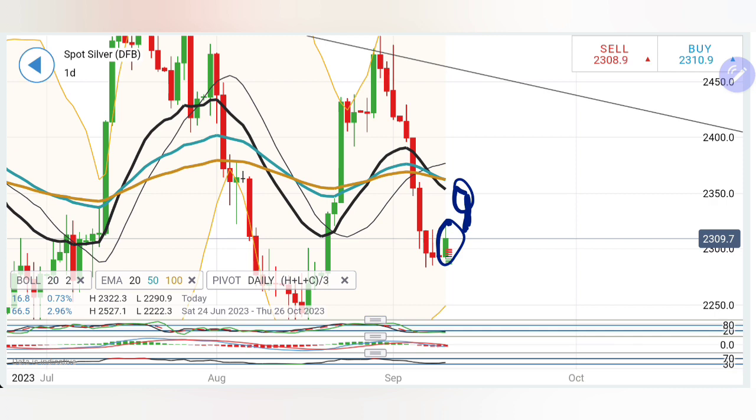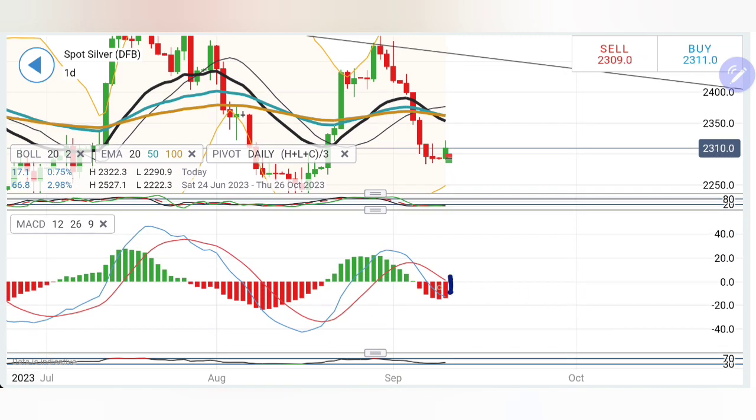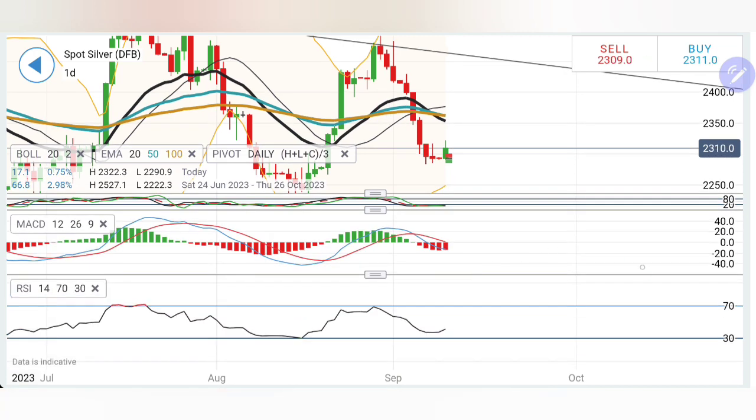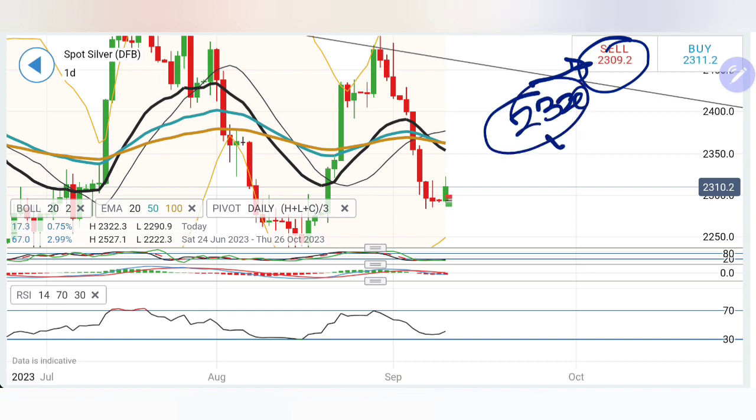Tomorrow again, possibly it is going to remain green, where we may see 2360 levels. Possibility exists for this. Stochastic is oversold. MACD is bearish here. Possibly it may converge. RSI is also looking upwards. So looking at this, you can buy at 2320. When I say 2320, the price should be above 2320 levels, and it has to stay for a while, maybe 10-15 minutes, and then you can take a position.